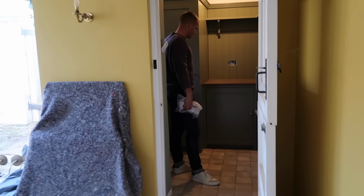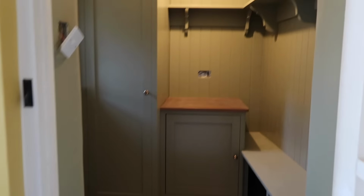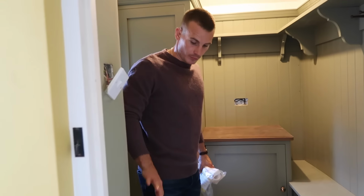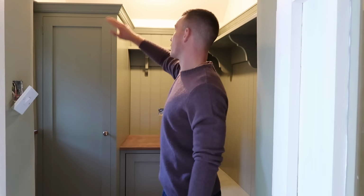Okay, darling, do you want to explain what's happened here? So this is the boot room. We call it a boot room, the utility room, boot room. We've obviously, I think we showed before, put some reclaimed terracotta tiles in. We've rounded off. Basically, this room had virtually no character apart from the wooden beams.